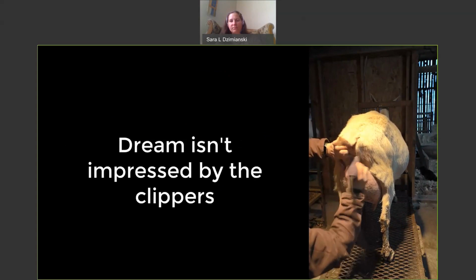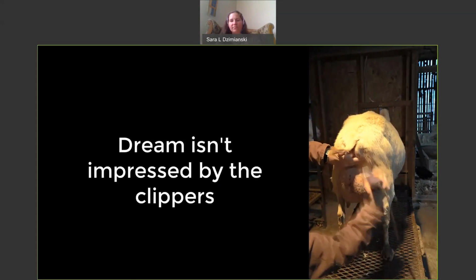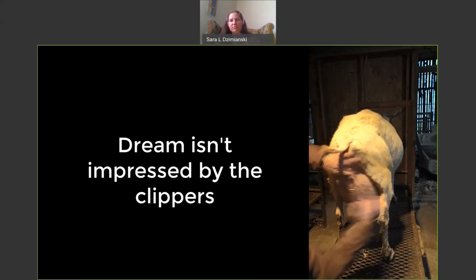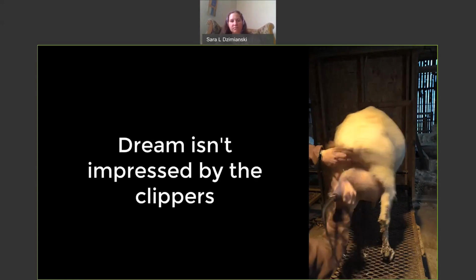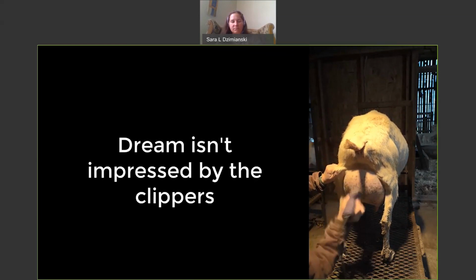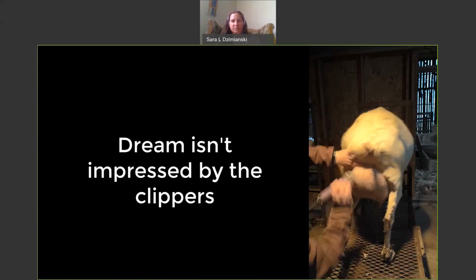I'm starting at the top of the rear udder and removing the hair from the udder with a number 40 blade. It's surgical. The blade is going against the grain of the hair, so we get as much hair off the udder as possible. So it's much easier to clean the udder.